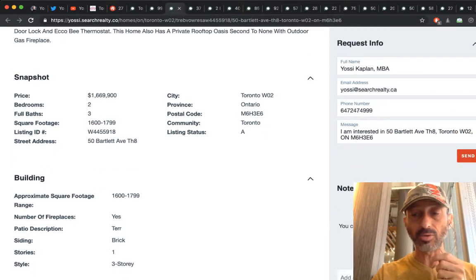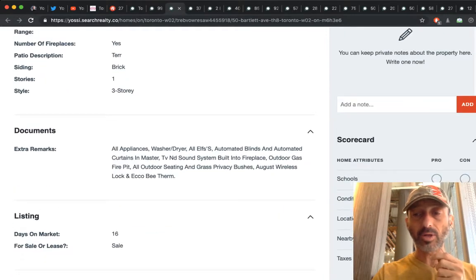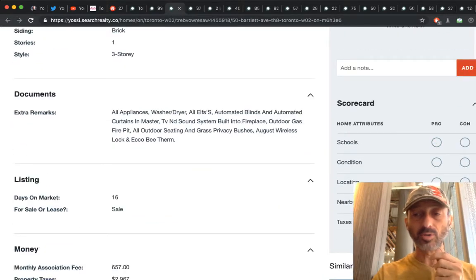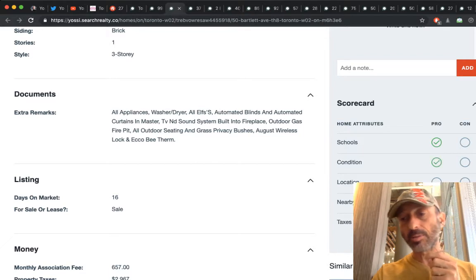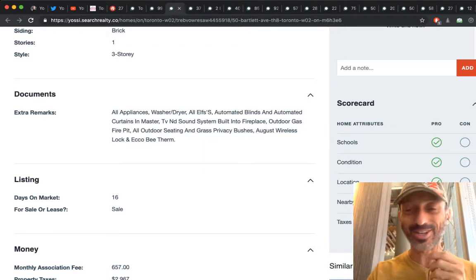You can also add your own notes on this property. You can have a scorecard here and say, how do I like it? Good for schools, the condition, maybe location is not so much for me, or maybe yes, and the amenities, and the taxes are high, or whatever it is. But we like to be positive, so we give it all 5 stars.